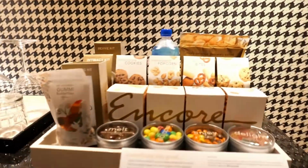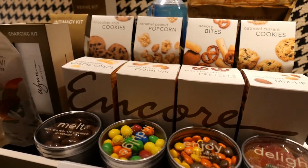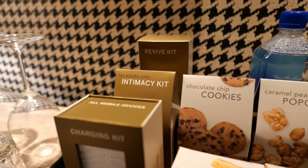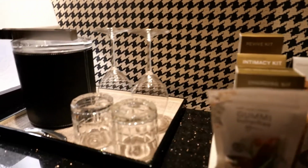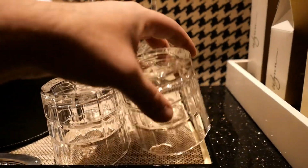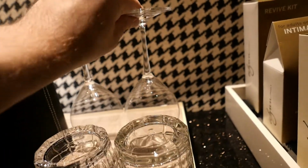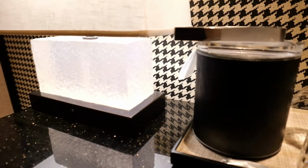There's also a selection of snacks, candy, and other amenities, as well as some beautifully cut glass, full-sized wine glasses, and an ice bucket.